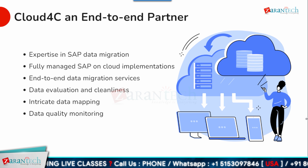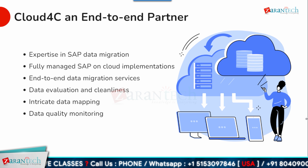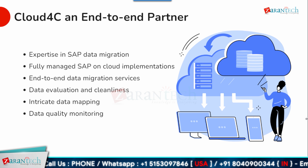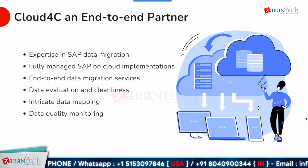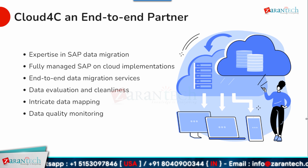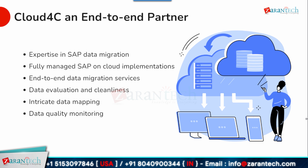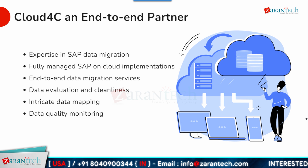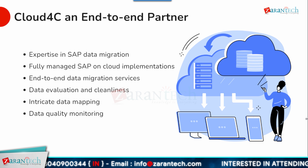Partnering with an experienced SAP migration service provider like Cloud4C can greatly simplify and accelerate your journey to S/4HANA. Cloud4C offers end-to-end SAP data migration services, leveraging their deep expertise and best practices. They provide fully managed SAP on cloud implementations, ensuring optimal performance, scalability, and security.